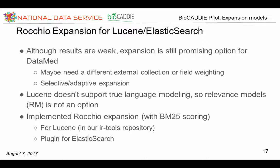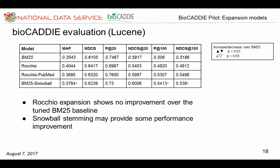We have a toolkit that we use for our own research for Lucene, really just for evaluation purposes. We've built a Rocchio expansion module, and then we built a plugin for Elasticsearch. This is a less rosy picture. It looks at the same BioCaddy test collection, but now using Lucene BM25 compared to Rocchio expansion. Maybe there's no significant loss in performance, but we don't see real gains.